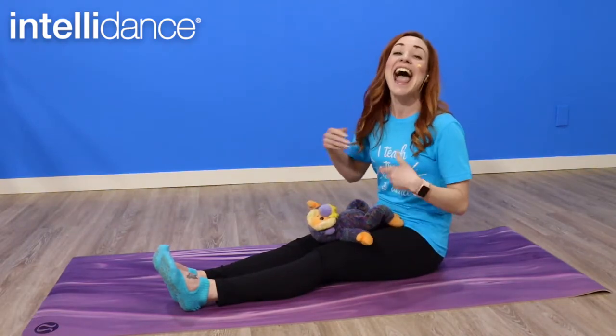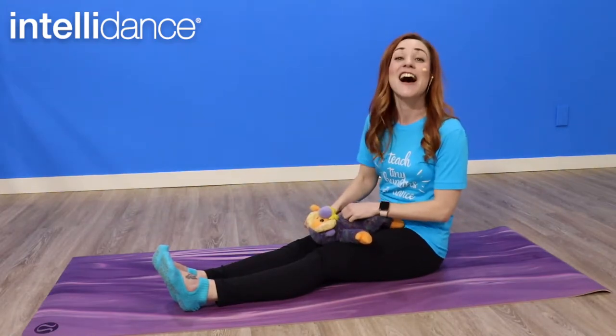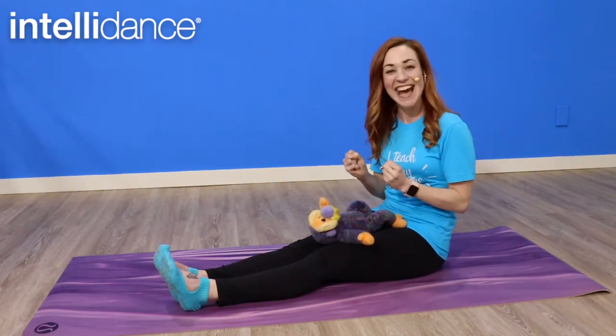And as you're singing the song with your baby, you don't need to say the cuddle and stretch. I just added that so you knew when to move from that extension into that contraction.